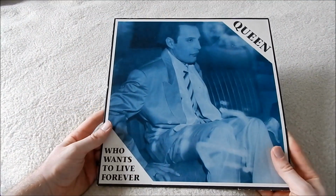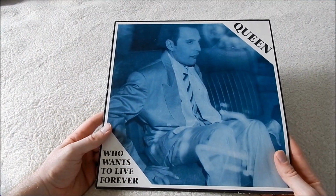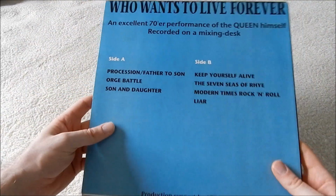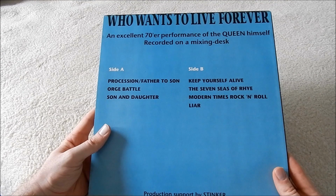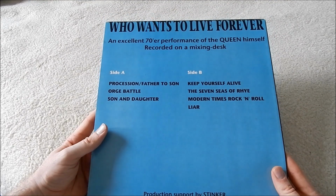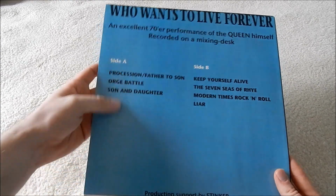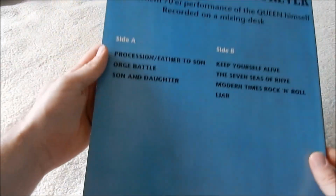Right, this is a bit of a sad one. Queen, Who Wants to Live Forever. This was actually one of the last photos ever taken of Freddie before he passed away. So I don't generally like looking at that one because it's a bit of a shame. But this is Queen's recording from mixing decks. So yeah, some really good songs there.